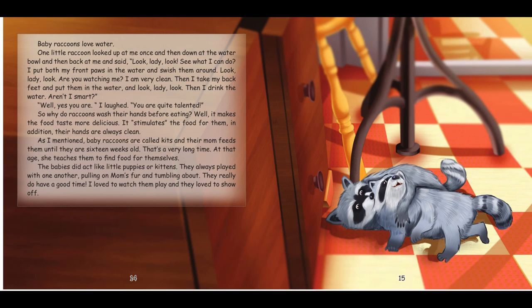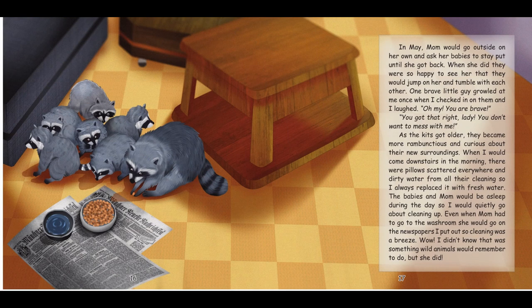The babies did act like little puppies or kittens. They always played with one another, pulling on mom's fur and tumbling about. They really do have a good time. I love to watch them play, and they love to show off. In May, Mum would go outside on her own and ask her babies to stay put until she got back. When she did, they were so happy to see her that they would jump on her and tumble with each other. One brave little guy growled at me once when I checked in on them, and I laughed.